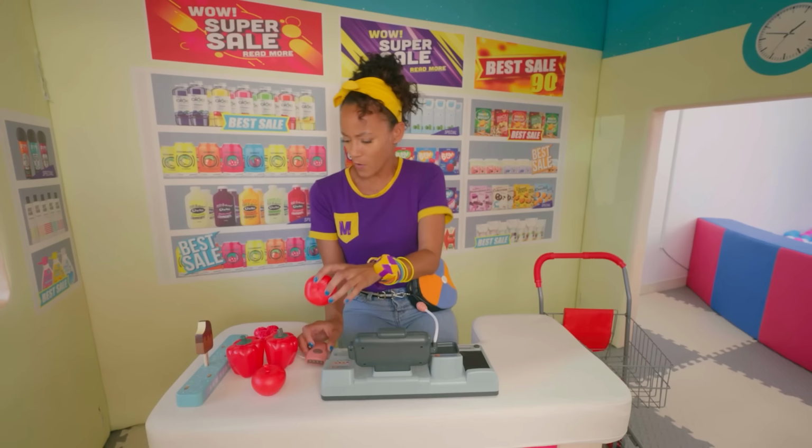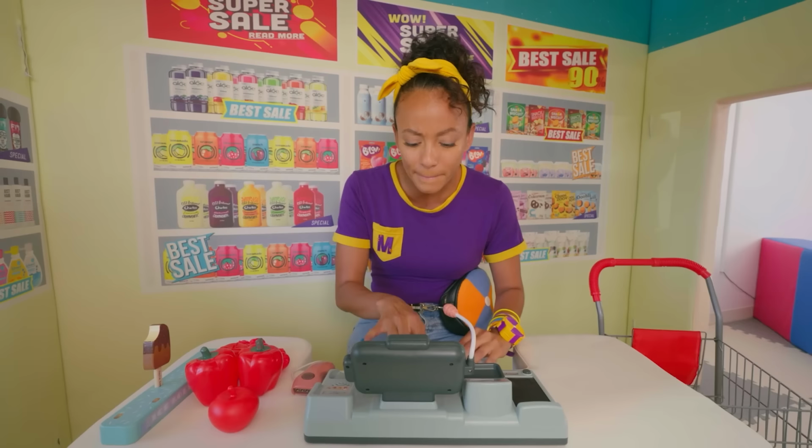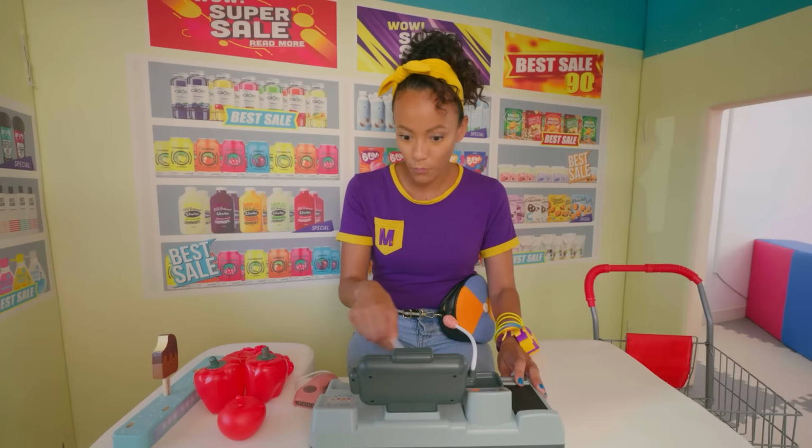How am I gonna pay for this food? I don't know, but I'm in a good mood. Oh, it looks like I have a credit card here. Let's see, my grand total is $6. Okay, let's see. Okay, that worked. All right, don't need any change.